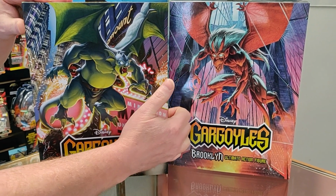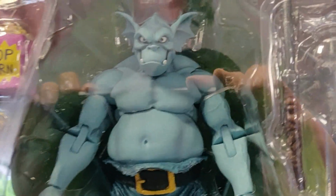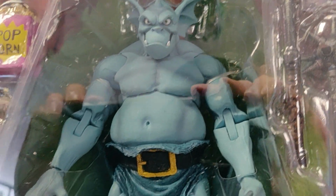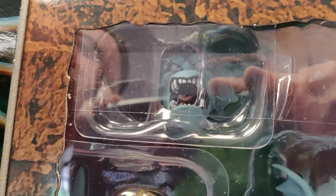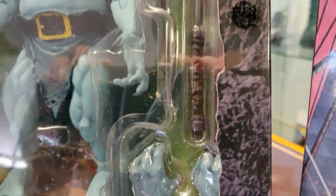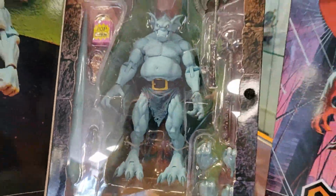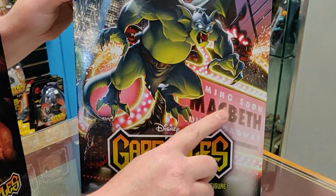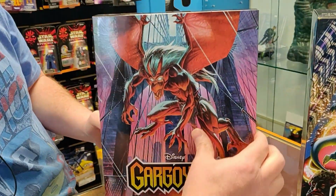Let's take a look. Broadway. There he is. Look at him. Got his little beer gut. Love it. Got the popcorn. Got the angry face. Rawr. Got extra hands. Lots of accessories. What's been really great about these guys is there are lots of accessories to play around with. He's got his tail there. I love the little Easter egg on the front of that box, though. Look at that. For those in the know, drop a comment.